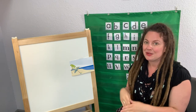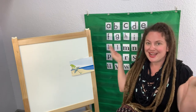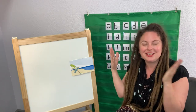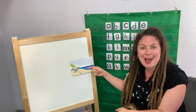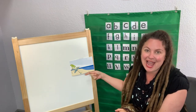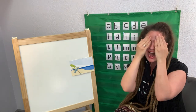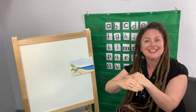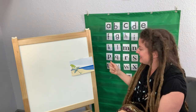Okay, get your where is hands ready. Where is jellyfish? Where is jellyfish? Here I am. Here I am, hiding under beach, hiding under beach. Look and see, look and see.